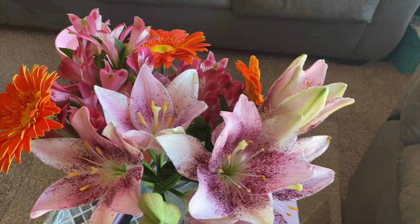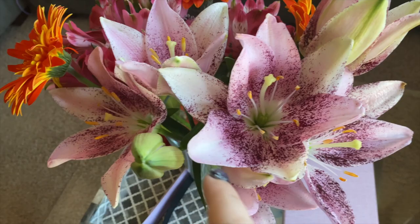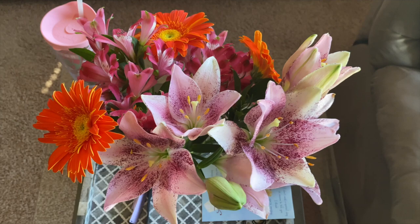Anyway, I did want to give a shout out to the amazing flowers that my husband bought me. They're gorgeous. They're from Target. He brought home flowers when he was out on Saturday, and all of these lilies were closed, and they all looked like this. And look at it, I have never seen lilies that have that purple speckle in the middle, and it's just such a perfectly fall bouquet.